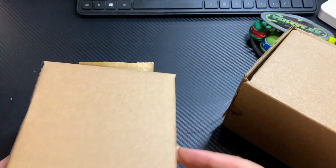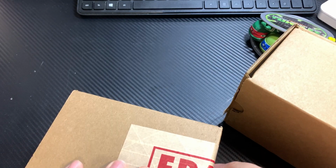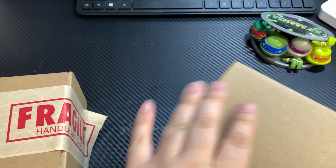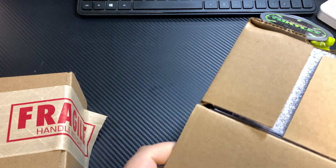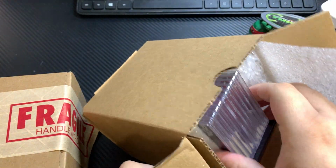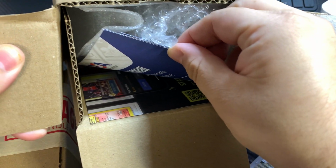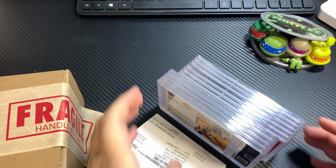So 29 cards is what we're going to be looking at here today. I'll go ahead and start off with the small one here. They probably put like 20 on one and then 9 on the other one. But exactly what they did here. So that's it. And then just some reading material, if that's your thing.